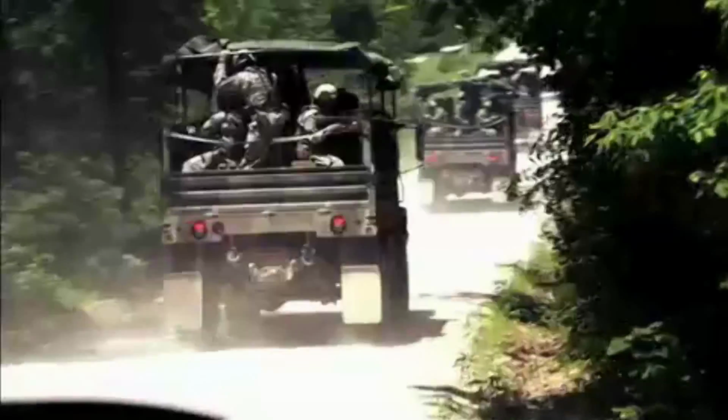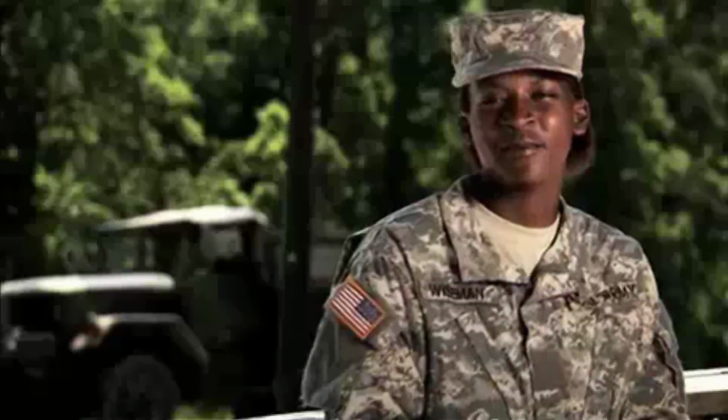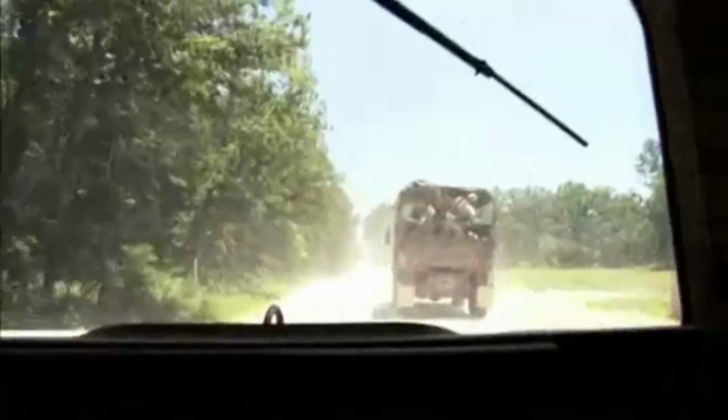Today we got to experience a little bit of riding and seeing how it would be like if we were actually on a convoy in Iraq or Afghanistan or wherever we would be. Whenever they do get over to Iraq or Afghanistan, they need to be situationally aware.